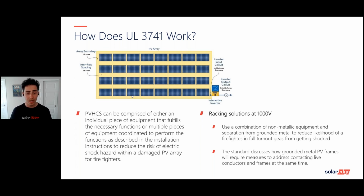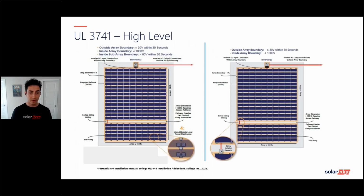These solutions require the coordination of many parts and a specific set of listed inverters, modules, wireways, and even zip ties all work in coordination to create the PV hazard control system. Having the inverter's DC connection within 1 foot of the main array allows all DC cabling to be part of the hazard control system and not subject to the 30 volts within 30 seconds rule. For every racking solution to 3741, any disconnected subarray, that means greater than 2 feet distance between that portion of the array and the main array, is required to use module level rapid shutdown or listed PV rapid shutdown equipment to maintain voltages below 30 volts at those crossing points.